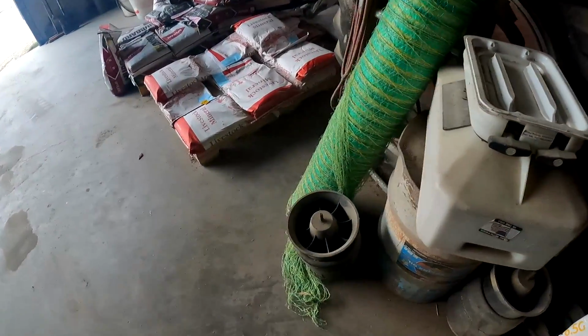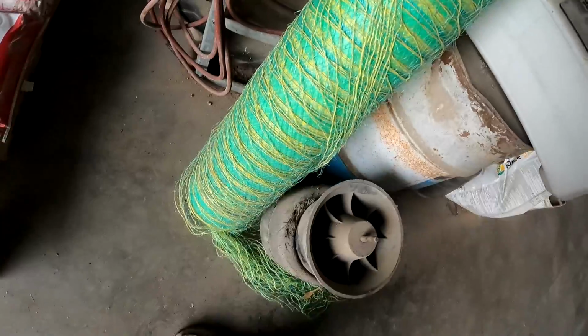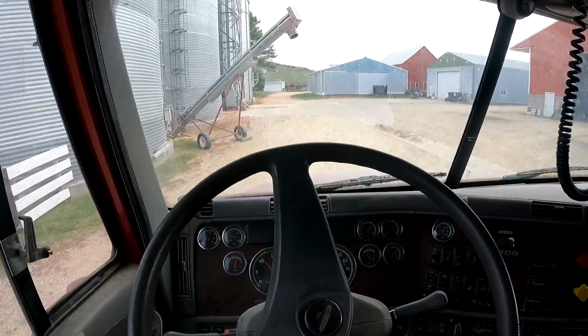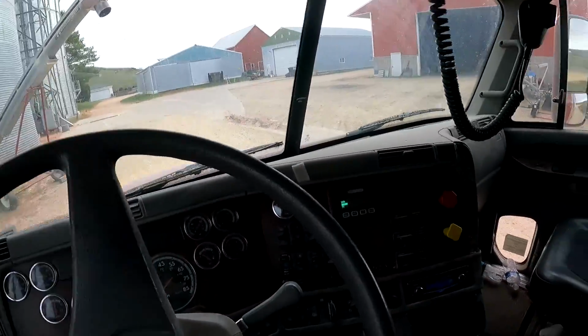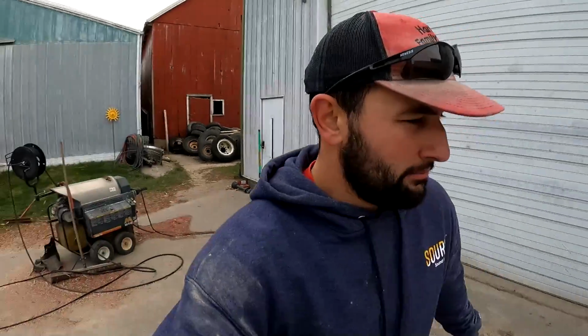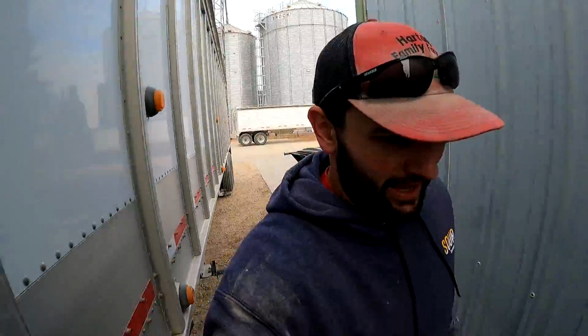Looks like we blew an airbag at some point. Yeah, right there. That's the suspension for our trucks. One truck is empty. Two more that are full. We're gonna move a little bit of corn this morning. I'm gonna pull this truck out of the way. And yeah, move some corn.